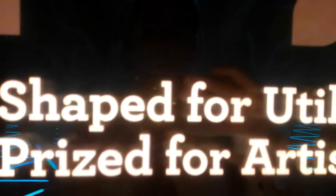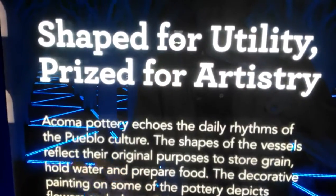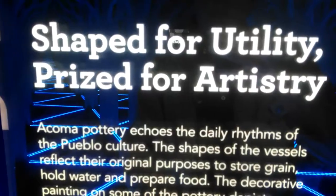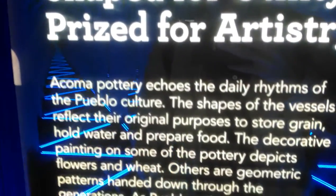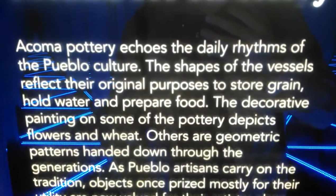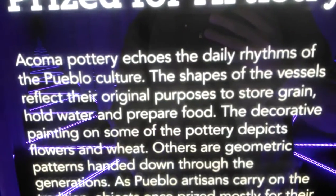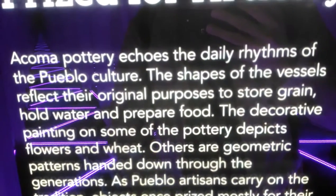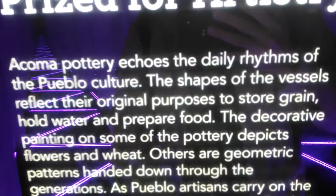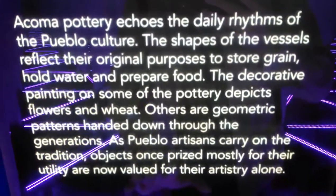There we go. We found another one right here. Keep waving your arm. Shape, utility, artistry. What is this about? Poetry echoes the rhythm of sound. Shapes and vessels reflect the original purposes. Well, this is a strange thing to find in a mirror maze. But of course, we're talking about the geometry of the pottery in question, which we can take a look at right now.